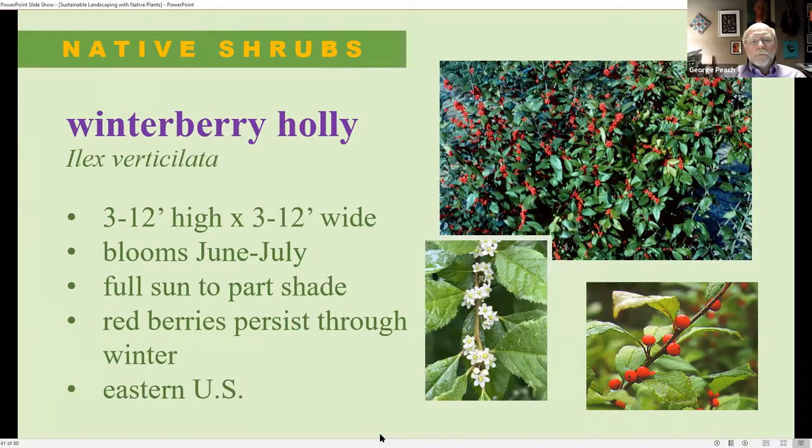Now this plant requires, if you want those berries, both a male and a female plant, so that the male plant can pollinate the female plant. If you plant a grouping of these, you can plant 4, 5, 6 females to one male, and they will all be adequately pollinated, so you'll get a great berry crop.